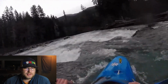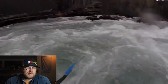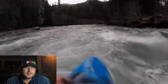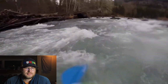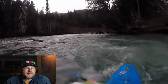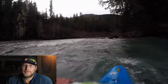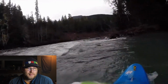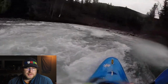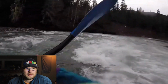This one looks a little tricky. It looks like there's some nice big rocks in there, but simply follow that tongue through. Avoid the big rocks, of course. Nothing too bad. It looks fun. Definitely really looks fun. I'm excited. Ooh, that was a little tricky there. Got two rocks right there, kind of wedged between them.